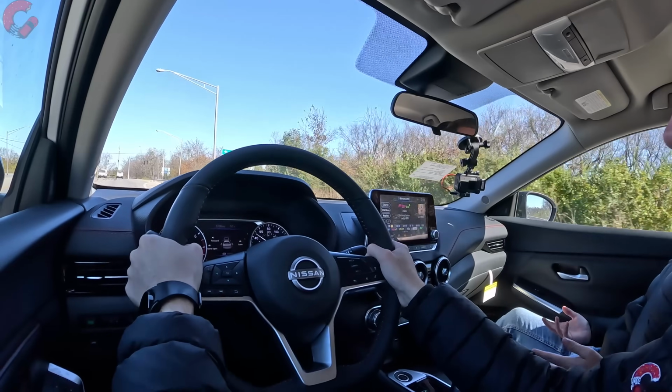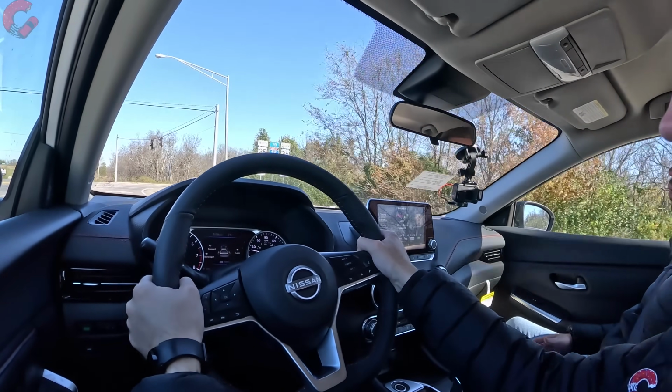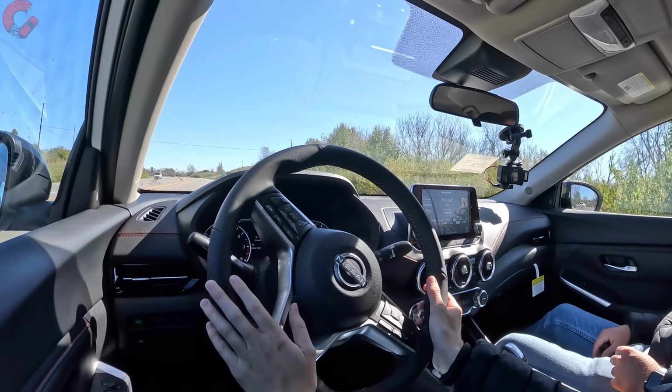As far as the ride quality is concerned, the Sentra is going to continue to have a pretty solid one for 2024. Of course, pretty much anything in this segment, when you hit a bump, you can feel some intrusion inside the cabin. I will say, though, it does a pretty good job of controlling it, even with the largest 18-inch alloy wheels here on the SR trim level.